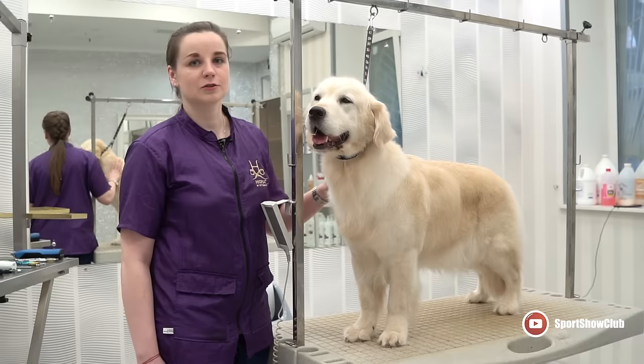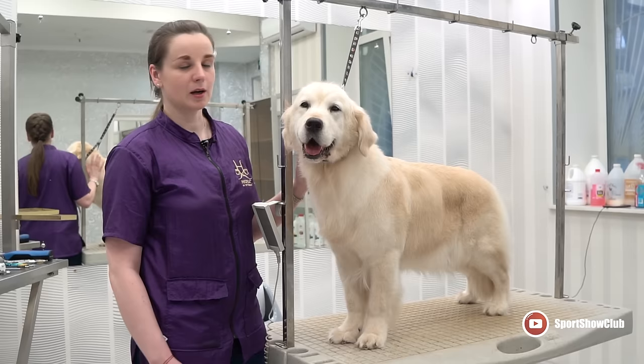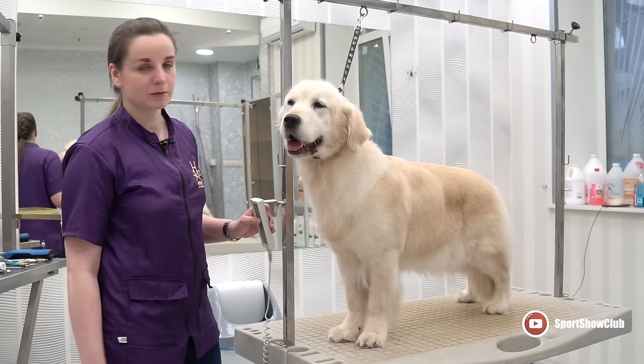In Varvara's case, we as well had experimented for a long time before we figured out which style I personally liked for her. Having said that, now I'll demonstrate how I trim this particular dog, and unfortunately I can't guarantee this style will necessarily suit your dog, but try it anyway.